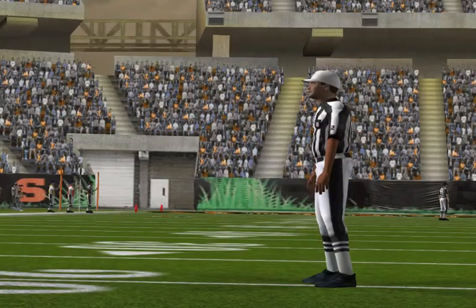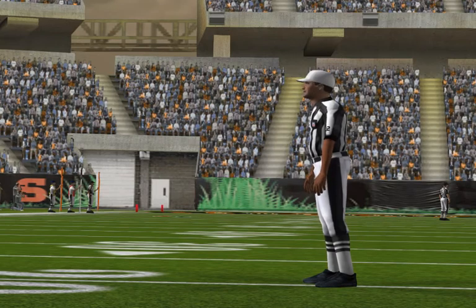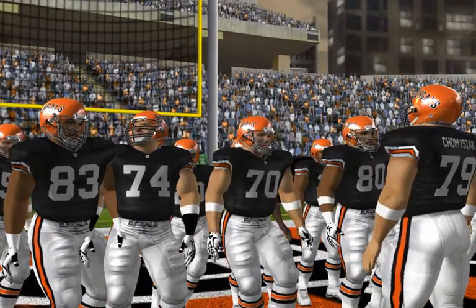The pass was caught in the end zone. Touchdown. He takes advantage of the option to challenge the play, and it pays off. If you don't use them, they go to waste.